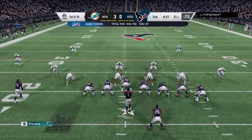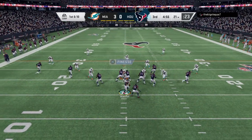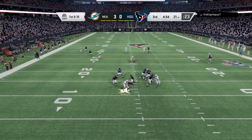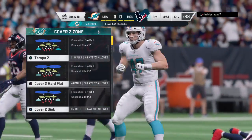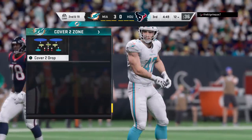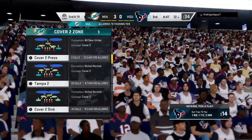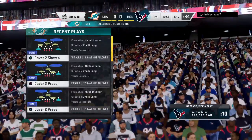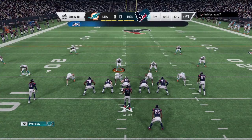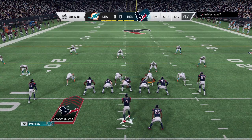Houston's offense already at the line, set to get going. And with the way this offense has played thus far, to be frank, they've got to feel pretty grateful to be in the game. Under pressure now. Watson, and down he goes. Vince Biegel, he's the one that got home and takes him down for a loss of 9. And they need to work to at least get some of this yardage back after the sack. 2nd and 19.